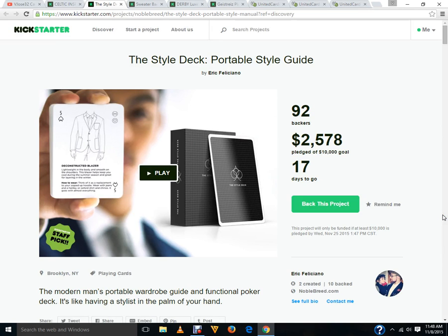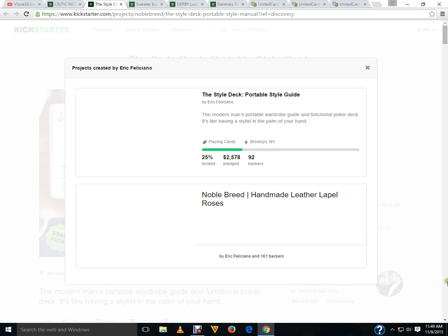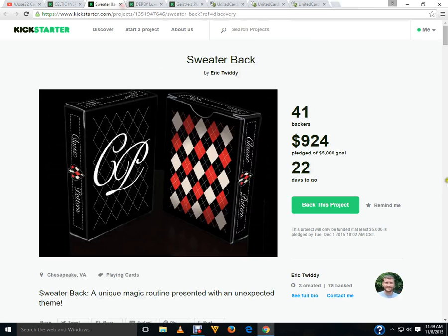I don't think too many people are interested in decks of cards like this. So far it's got 92 backers. Is it going to get $10,000 in funding in the next 17 days? Probably not. But whatever. This is from Eric Feliciano, who's had another project, Leather Roses. Another fasten item. Give me a break. Alright, moving along.